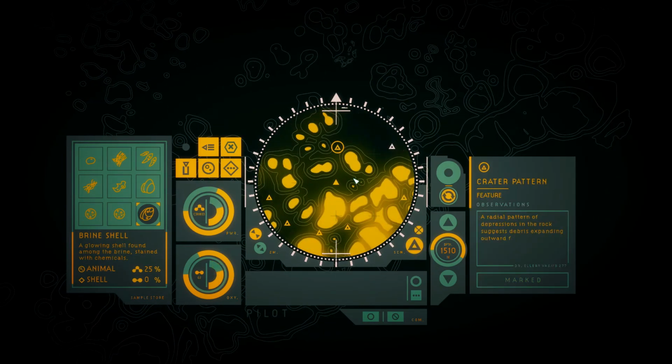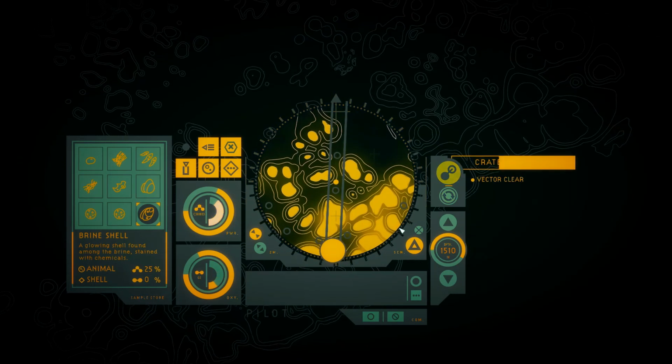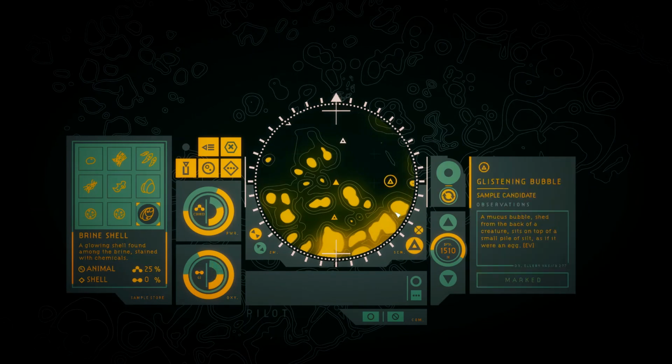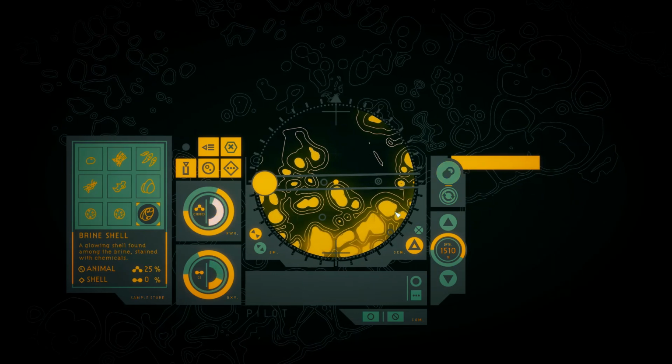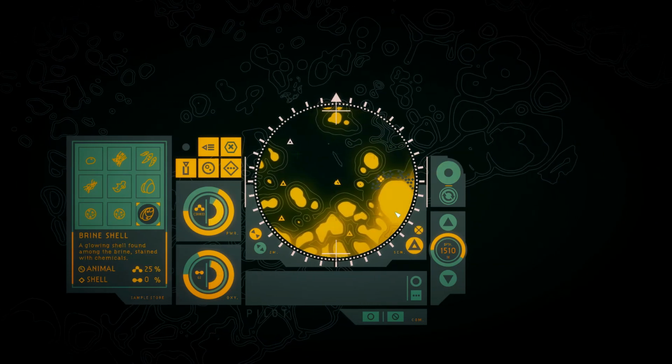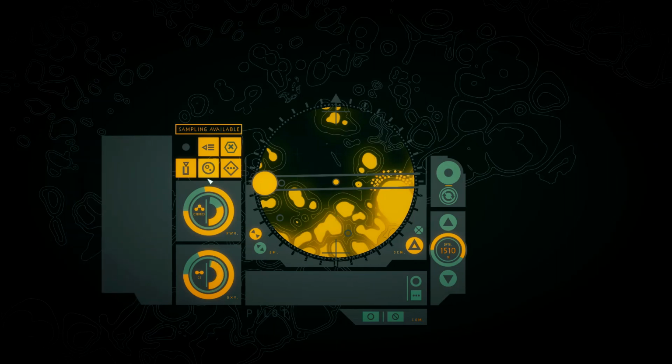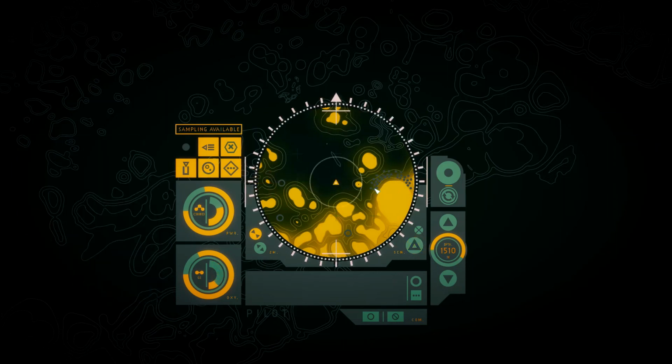Let's see here. A radial crater pattern. A radial pattern of depressions in the rock suggests debris expanding outward from an impact point. Impact. Glistening bubble. A mucus bubble shed from the back of a creature sits on top of a small pile of silt, as if it were an egg. Can we gather it? Let's sample this egg. Oh, it's another mucus bubble. Yeah, we got that already.